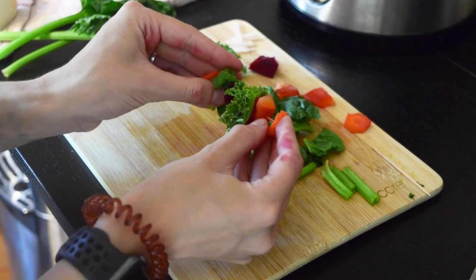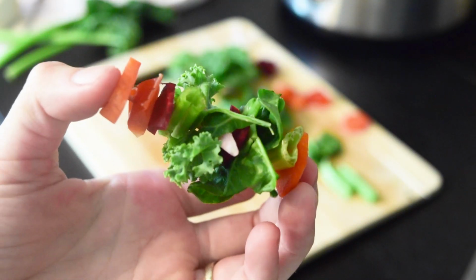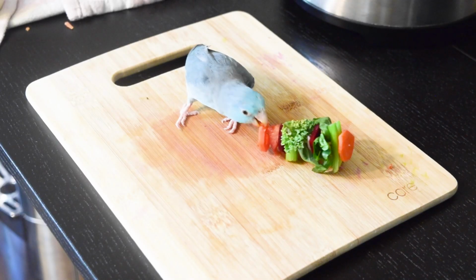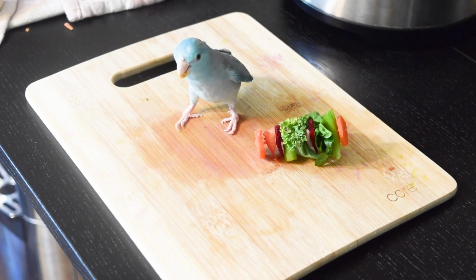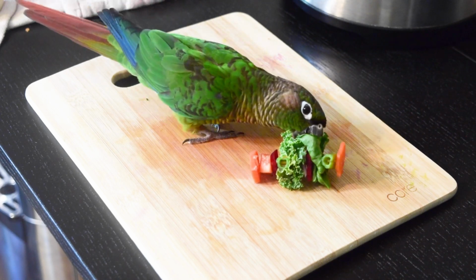Now there's no particular order to this. You just slide whatever vegetables on you want, and you've got yourself a little bird kebab that you can again hide around the room or leave hanging around. This one I just left laying around, and both the birds absolutely loved it. They just really enjoy when it's attached to one big stick because they can throw the whole thing around and they can knock it over and have a fun blast with it.